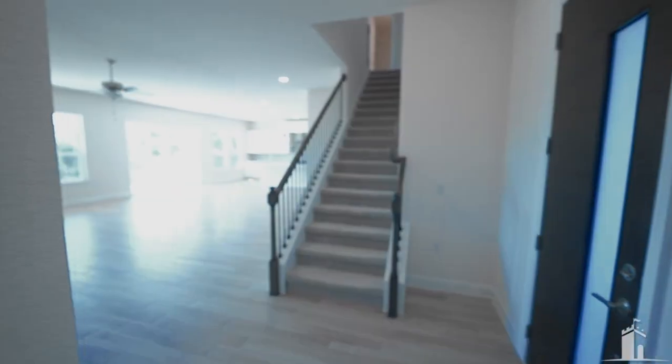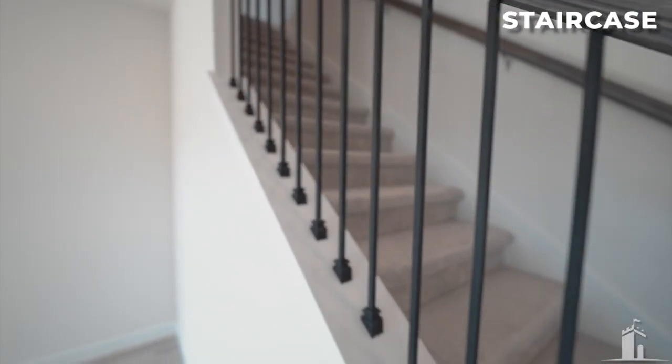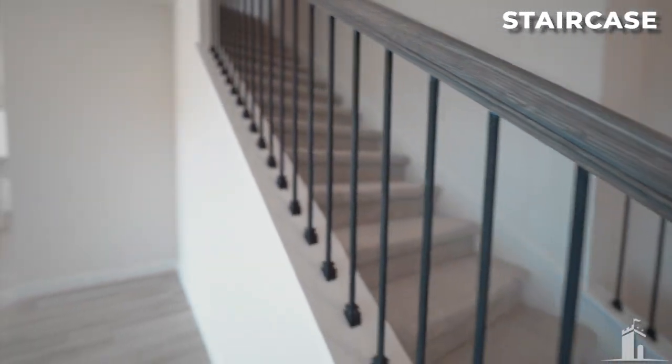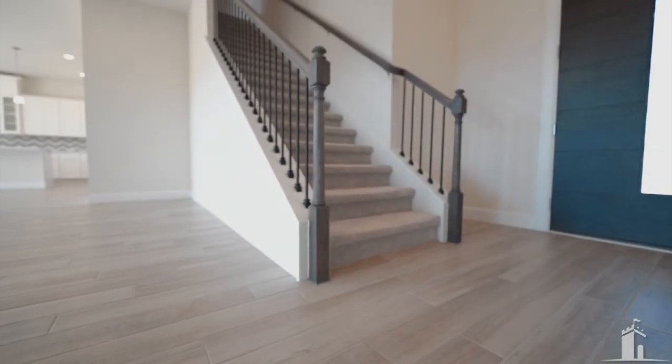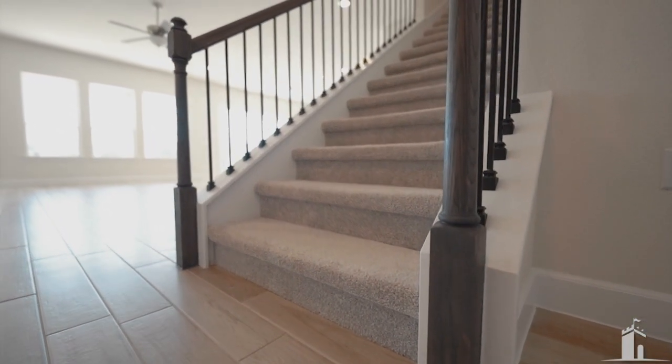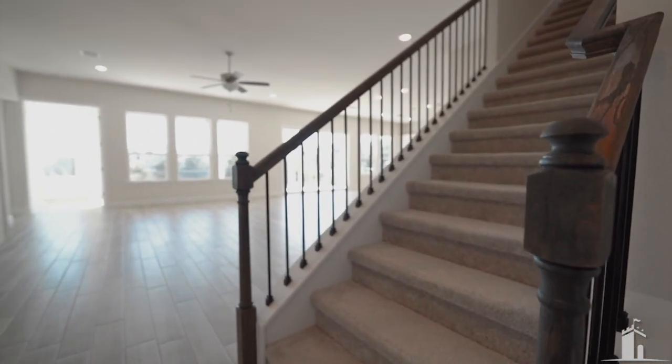So there's an office up front there. Then you walk in and you have these stairs right here, right next to the door. What are your thoughts on the stairs being right next to the door like that? Now, you're not going to have this in every floor plan. They did add the second story on this, which is an option.